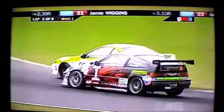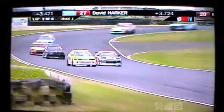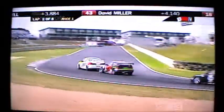Parsons looking once again to go around the outside as they head up and over the hill here at Hampton Downs. Down into the Austin's turn. They are door-handle to door-handle at the moment. They battled long and hard all through last season. And the race championship order was not what you see on your screen. It was number 1 Parsons in front of Walters, but now it's the other way around.